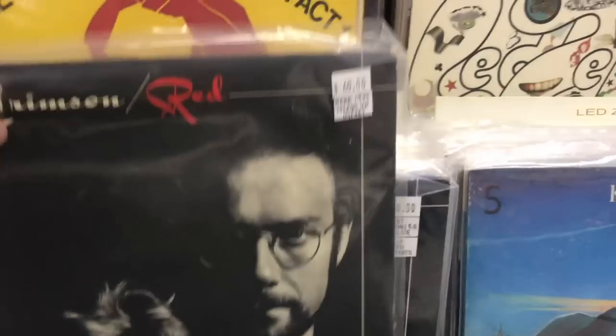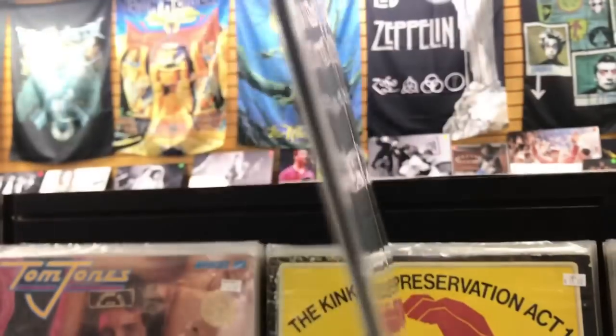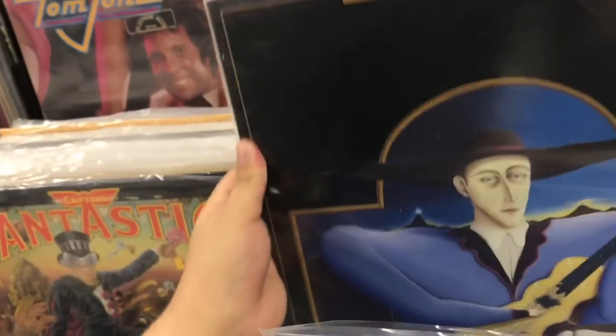Red. UK import, that's cool. A half-speed '87 EG Records version. Really nice. And then we also have Beats, I got that recently. Compact King Crimson. This came out in the 80s, I want to say. So we kind of have a little mesh of the early era as well as the 80s material.